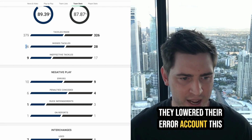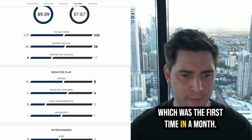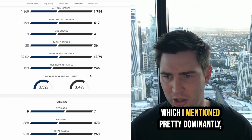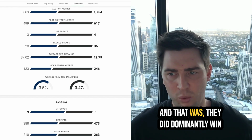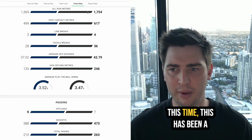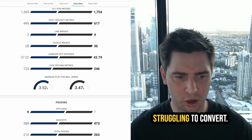They lowered their error count this week into the single digits to just 9, which was the first time in a month they've had less than 10 errors. They won the meters gain battle, which I mentioned pretty dominantly, and that gave them plenty of field position. And whilst they did dominantly win it in this game and they got the points this time, this has been a pattern for them. They have been laying the platform, just struggling to convert.